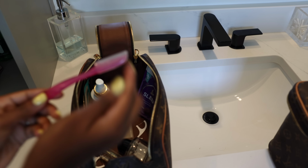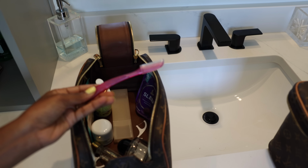Move on to body care. So we're done with that one. So, sleep gummy. Little razor in case I need to do my eyebrows. Favorite travel fragrance. My travel toothpaste that I just keep in here.